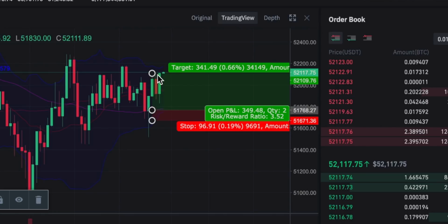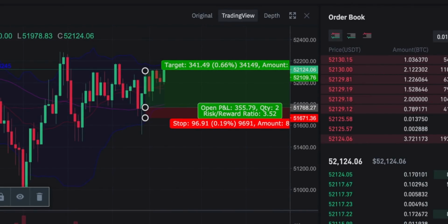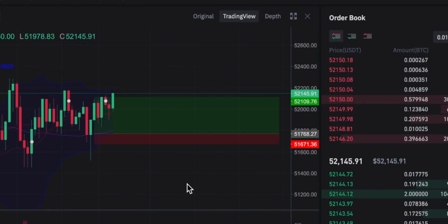And during the second period, you can see it just trades above the actual take profit price. 52,117 is the trading price. My take profit was 52,109. You can see it does move and it really does trade around there quite a lot. So even if you were trading a fair amount of volume, you would have got that trade done.